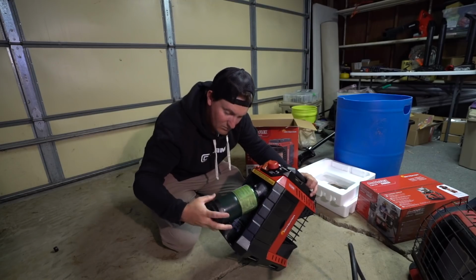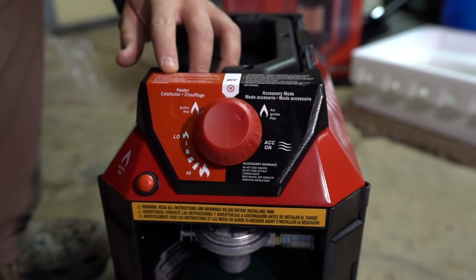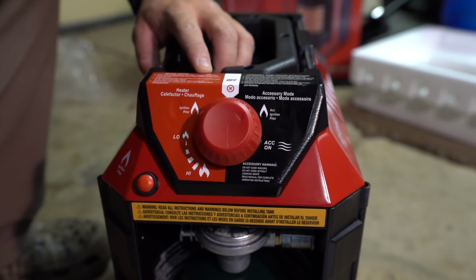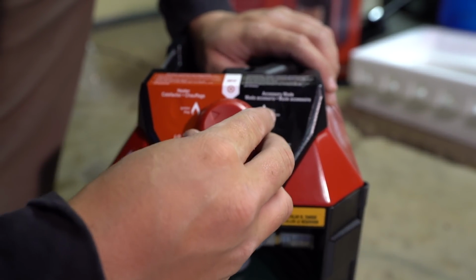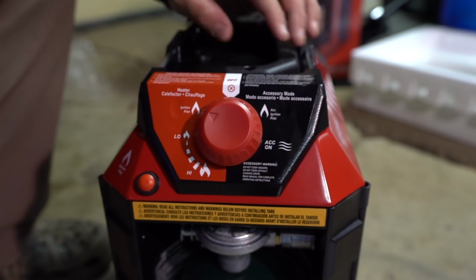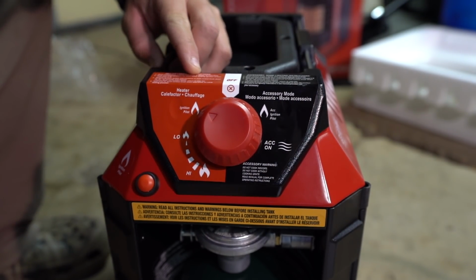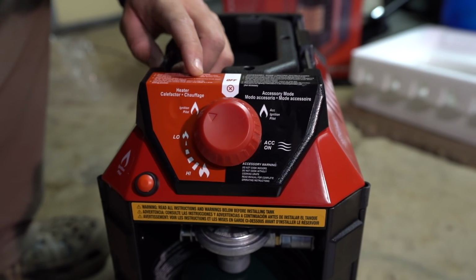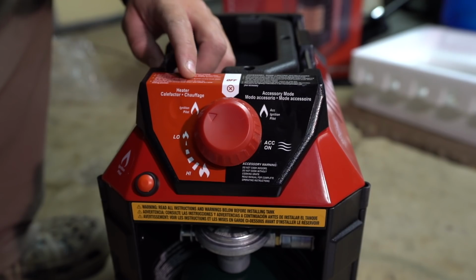All right, now to start this thing. There's instructions right up here, which is cool because I'm not going to remember this when I'm out on the ice. Push control knob slightly and rotate heater to ignite/pilot position. All right, we can do that. Ignite pilot. Push and hold control knob down while holding ignite button until pilot is lit. Release ignite button and continue to hold control knob down for 30 to 60 seconds and release. If pilot does not sustain flame, return to step 2.